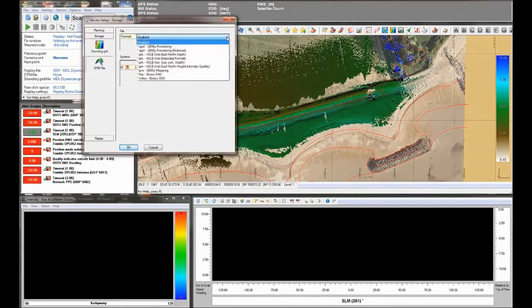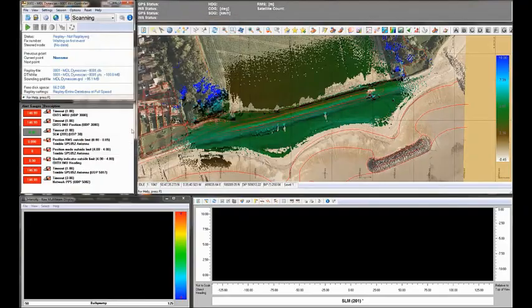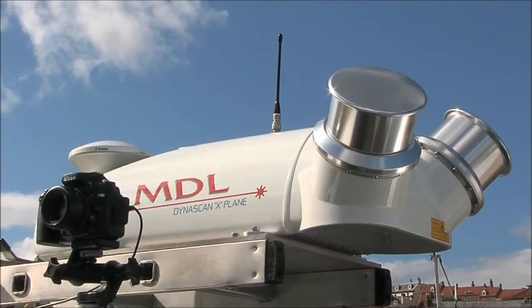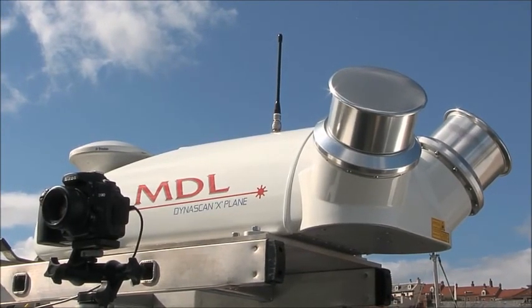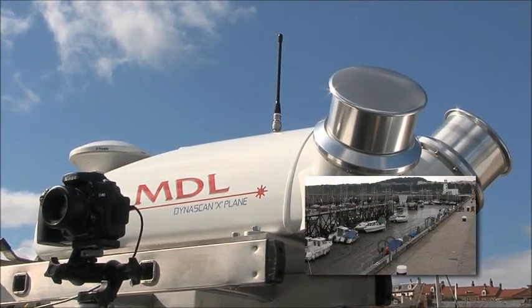Customers can easily export survey data recorded by the Dynascan system as XYZ point cloud data to their preferred processing software. Options to the basic Dynascan system include cameras, which can be mounted left and right of the pod to record images during the survey.